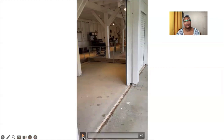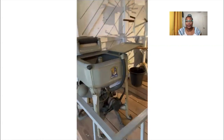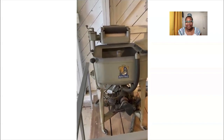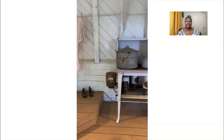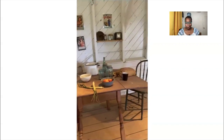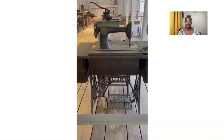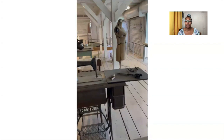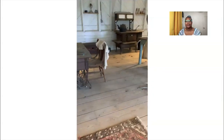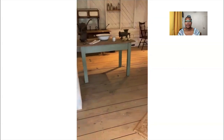Let's see here. Oh, this is cool. Oh wow. Got some old. Wow, they got a Maytag in here. No, a washing machine. Yeah. Oh, that's cool. All the old Maytag. Wow. Oh my goodness. Here's the old Singer with a foot paddle. Oh man, that's cool. That is cool. The old body form. That looks like my mammy's. Oh, man, that would be so cool to have one of those. And that old stove. That water pump. Meat grinder.